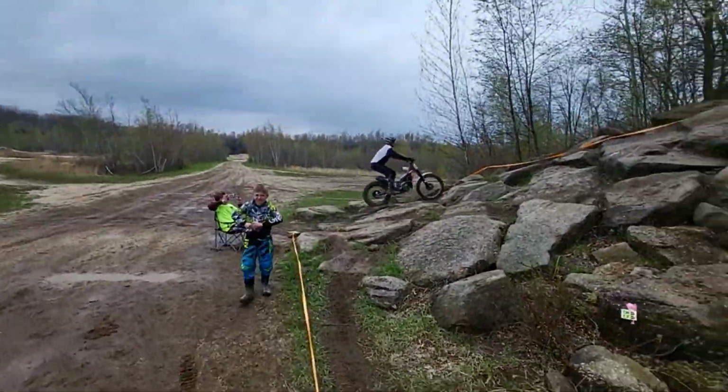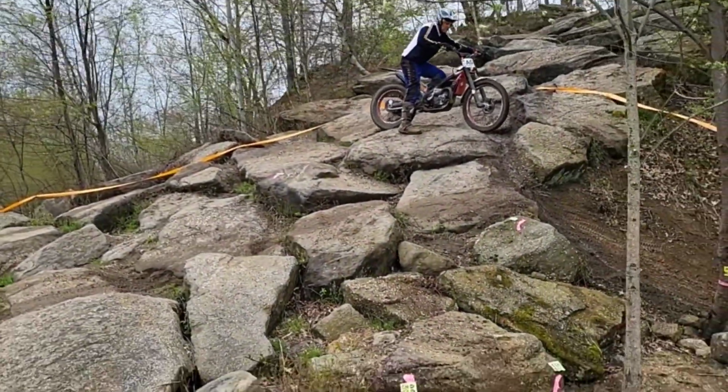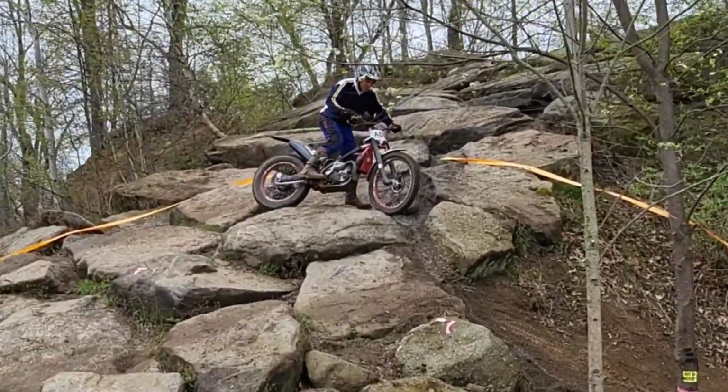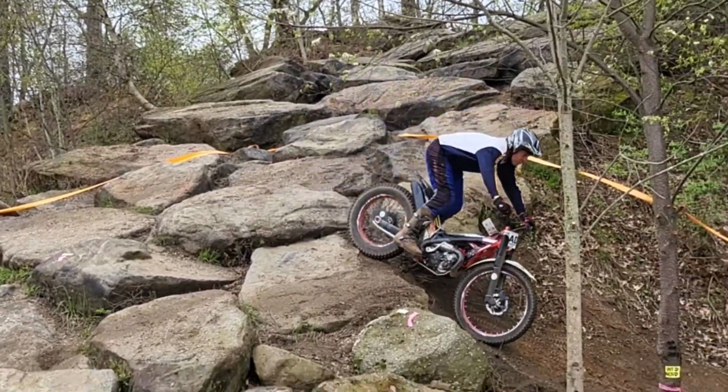I said, hey Charlie, can I film you? He said, no, please don't. So I just snuck in a couple shots right here while he wasn't noticing. But you can see this advanced line is very high up, very steep, and you certainly don't want to go down right there. So Charlie taking a little bit more cautious approach, definitely understandable.